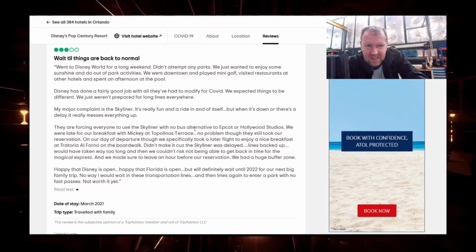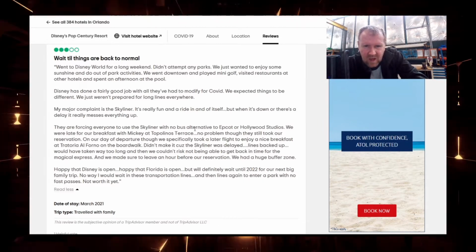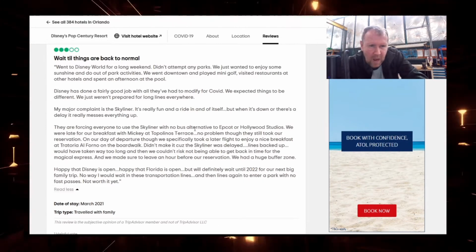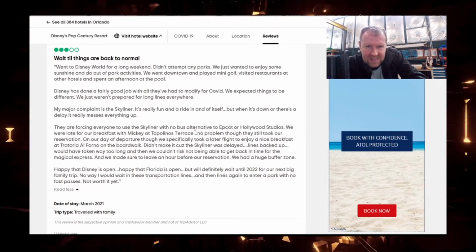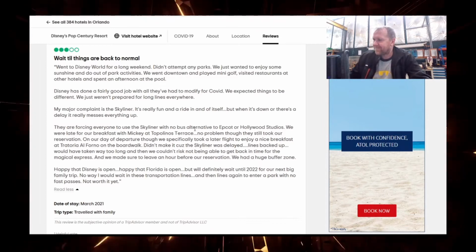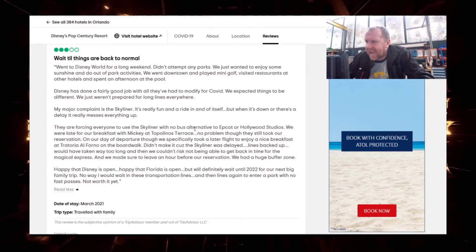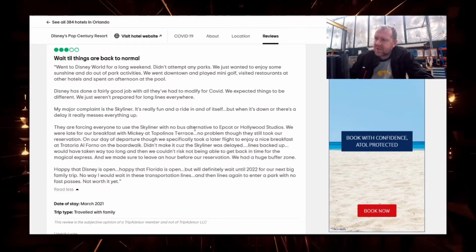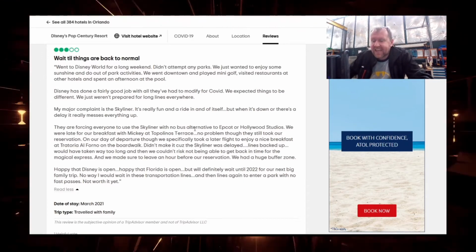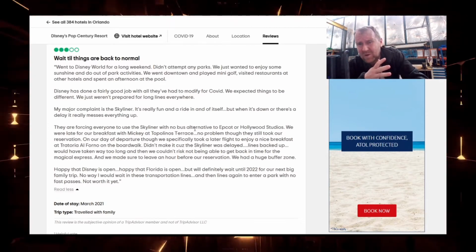Happy Disney's open, happy that Florida's open, but definitely wait until 2022 for the next big family trip. No way would I wait for transportation lines and lines again to enter the park with no Fast Passes. Not worth it yet. Maybe with the Skyliner, people you really need to know, think ahead, go and have a look, ask questions to the staff, how long these things may take. Give yourself a bit more travel time than you would normally think.